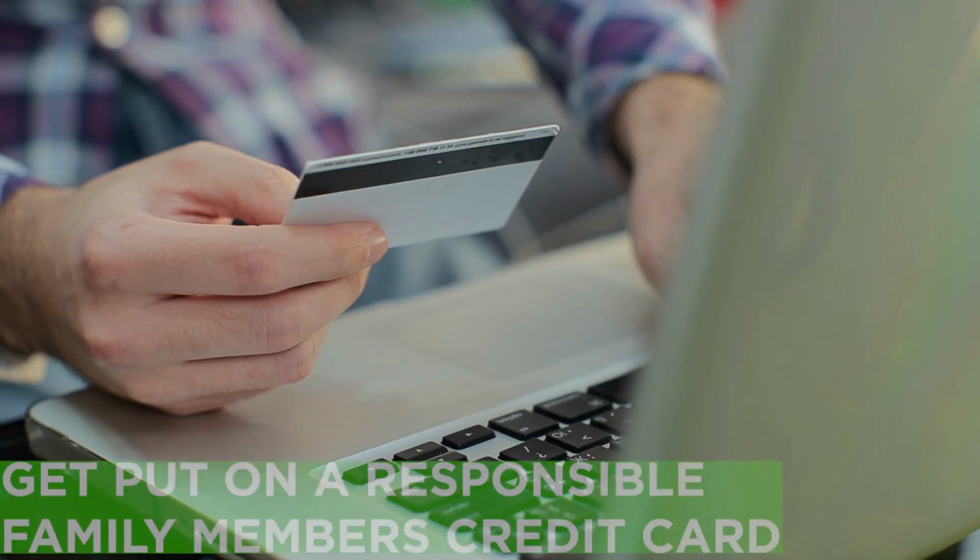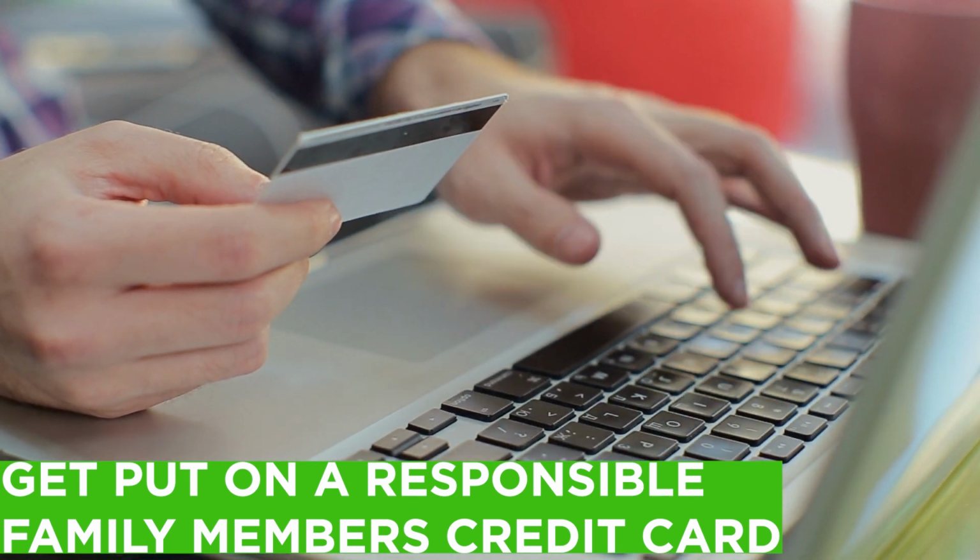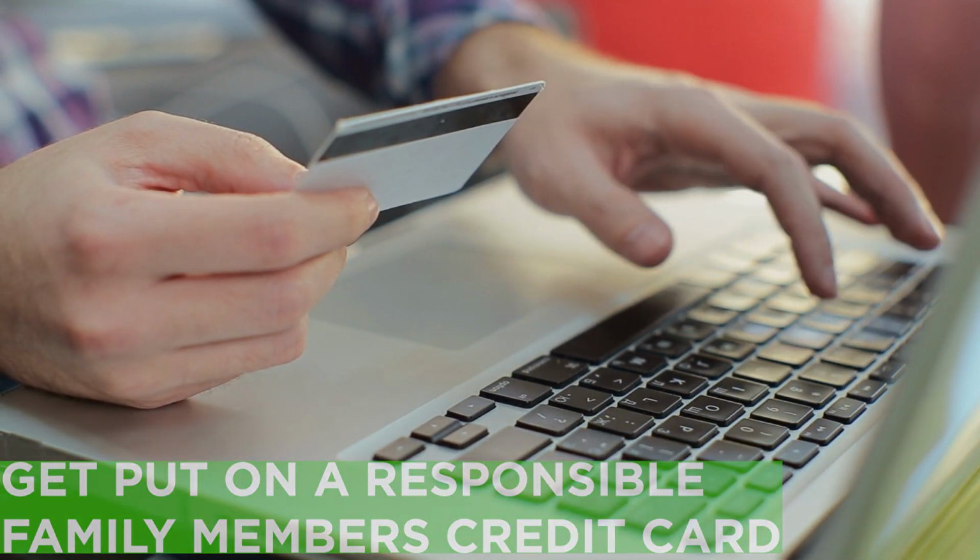The first and easiest way to build your credit for $0 is to get a responsible parent, guardian, or sibling to allow you to be put on their credit card. This is actually how Kayla, my beautiful fiance, started out her credit with her father many, many years ago. Many? Is that gonna get me in trouble?